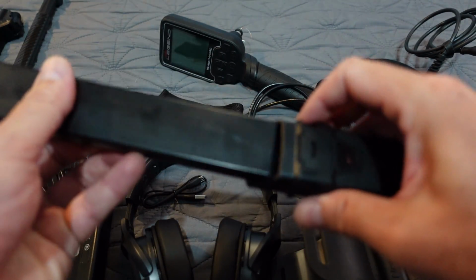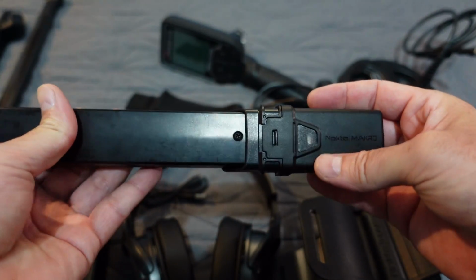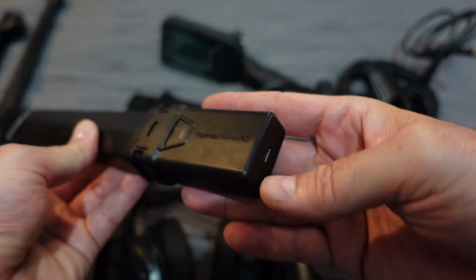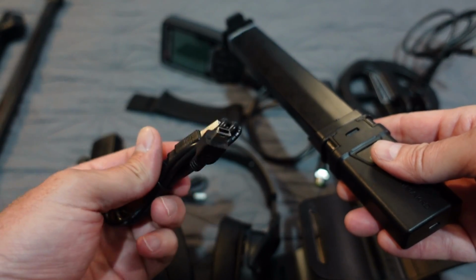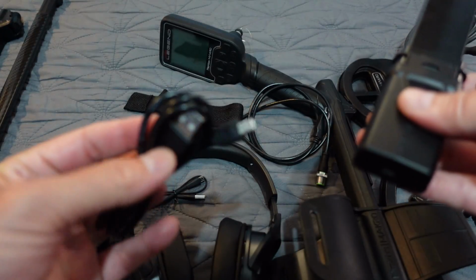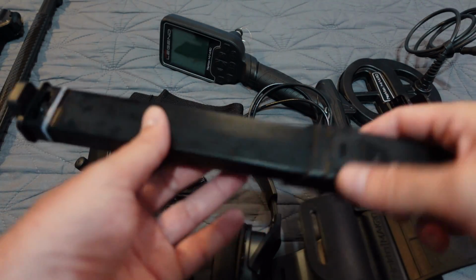But anyways, that slides right into the back like that, and then you'll feel it bump and kind of stick in there. So you stick your USB cable, it comes with a separate one here for the USB mini. You can see right there. So that's going to go in the back right there. You're going to plug the other end into your wall charger, and that charges the battery.